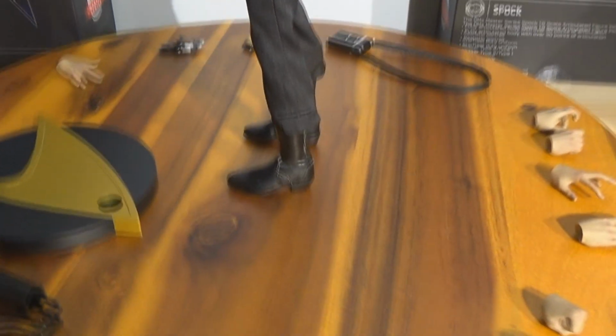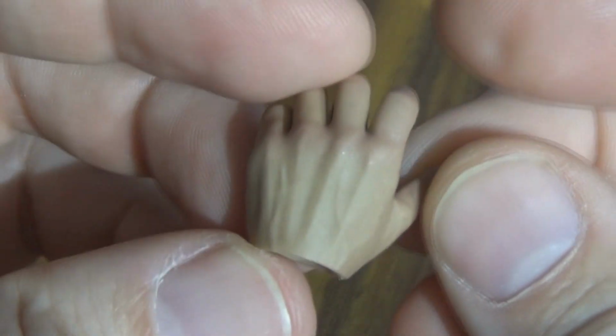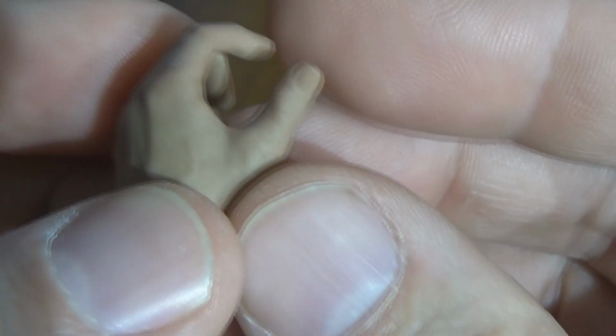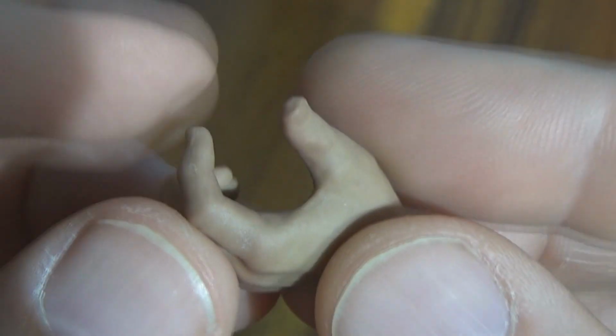Let's take a look at his hands. He's got several different hands. He's got like a Vulcan nerve pinch hand, and there's great detail on the hands too. You can see tendons and veins, and see the fingernails and the wrinkles at the knuckles. They do a good job on the detail. See the palms there. Good skin tone as well.